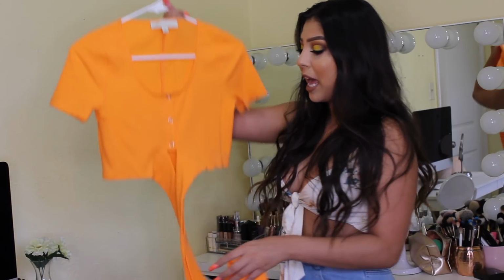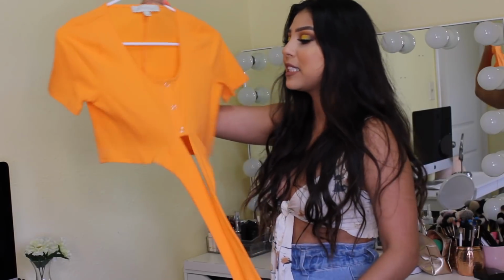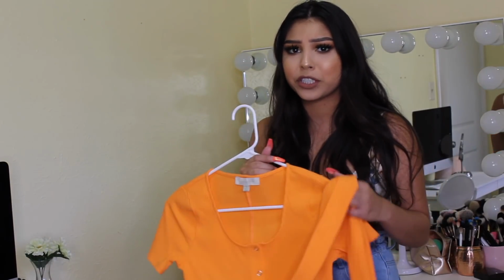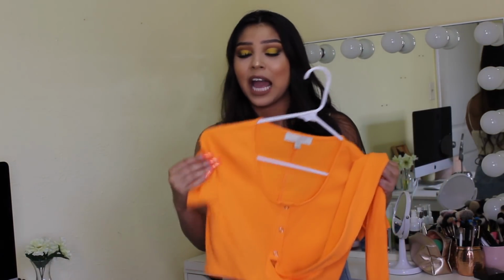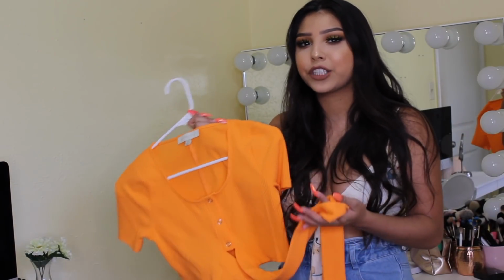The next item that I want to talk about is this cute orange crop top, and it has the little wraps that, you know, wrap around your waist. You know what I'm talking about. This style shirt is actually really, really popular this summer. I've been seeing this style everywhere, so I had to get my hands on one. I love the color of this top. I feel like it's like a tangerine orange.